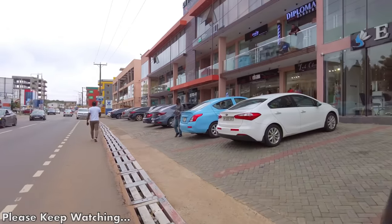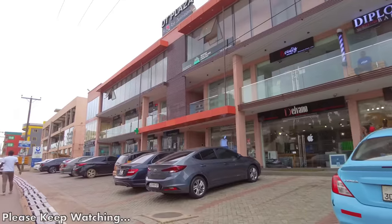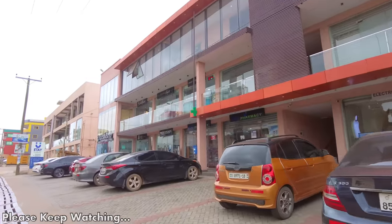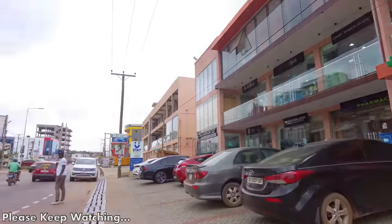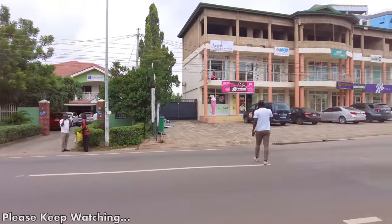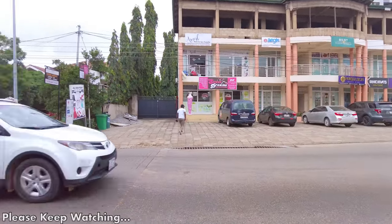This building is called DT Plaza. Very nice. We have a lot of shops here. Electronics, pharmacy. Turn around yet, of course.